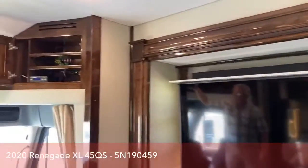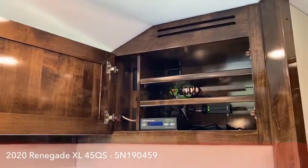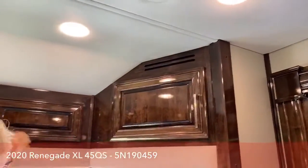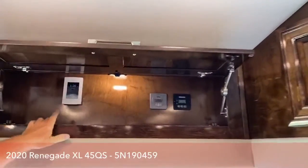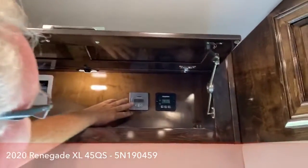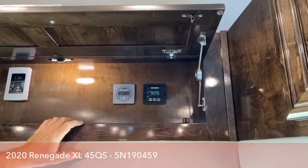Up front here you have some storage. This is where you'd put your satellite receivers and so forth. You can see it comes equipped with the Onguard Traveler. Little storage area up here. This is your control for your heat, your in-floor heat. Then you have your inverter controls here.